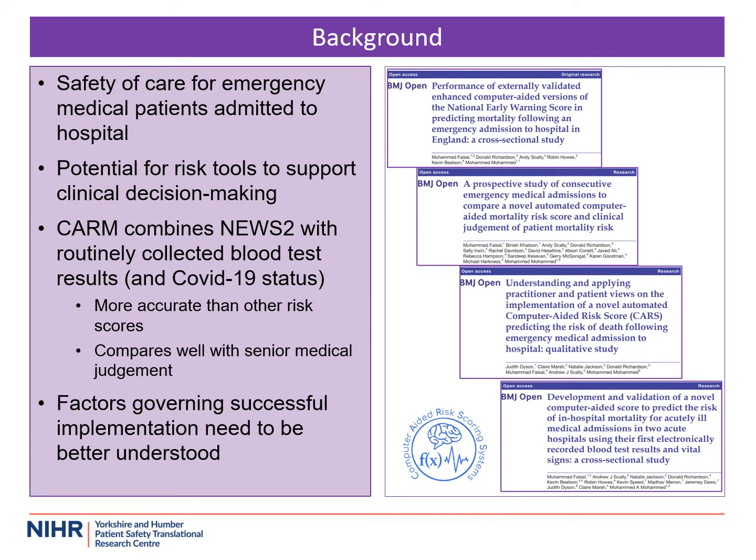The background to this evaluation is that early assessment and management of medical patients admitted to hospital in an emergency is a critical factor in ensuring safe quality care. Changes in physiological measures such as respiratory rate, blood pressure and heart rate are known to predict deterioration, and rapid response systems such as the National Early Warning Score or NEWS support detection and early management for deteriorating patients, but they're not accurate for all groups of patients.